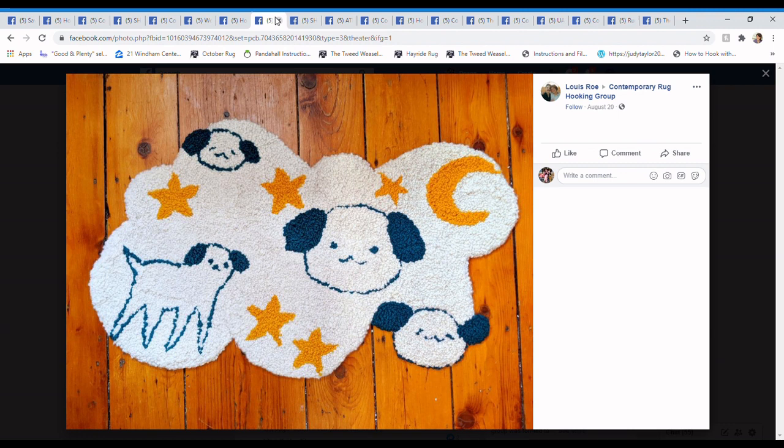This is such a reminder that you don't have to go crazy with colors all the time. This is cartoony, but more Matisse and masterpiece than cartoony. It's got so much going on. So, Louis, if this is your first rug, as it is, I would say this is going to be amazing, watching what else you're going to produce in the near future.